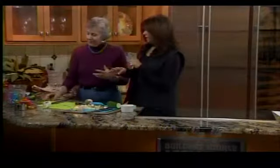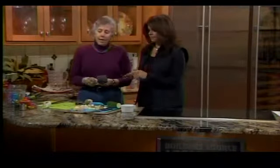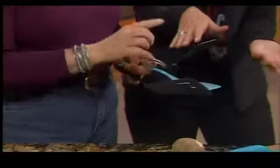So let's go through it then. For flipping, which one would we use? You're going to use this type of spatula. And there's also silicone in those. Is there one that you would recommend over another? Depends on what you're doing. If you're using a non-stick pan, I'm going to use a silicone one so I won't damage my pan in any way.